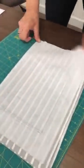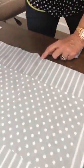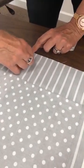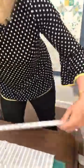Okay, so now what we're going to do is, here is the center of my apron, right about here. And I'm going to find the center of this.